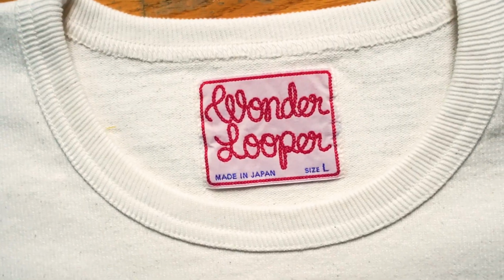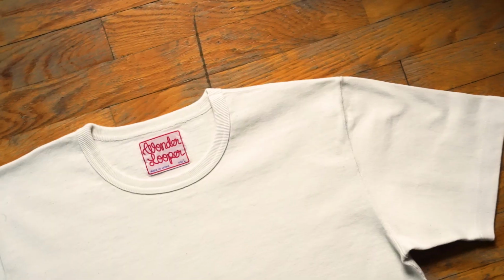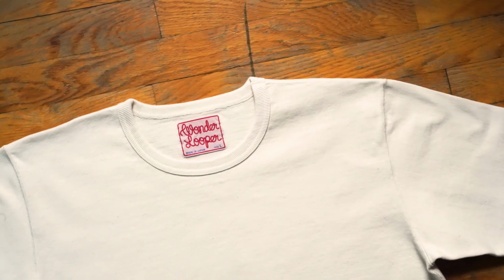So for example, me natively, I usually go with the size medium, but in the Wonderlooper, I decided to go with the large because I typically like to wear my t-shirts pretty skin tight when it comes to the thinner ones, but this offers a completely different look as well as a completely different feel. So I would recommend sizing up.